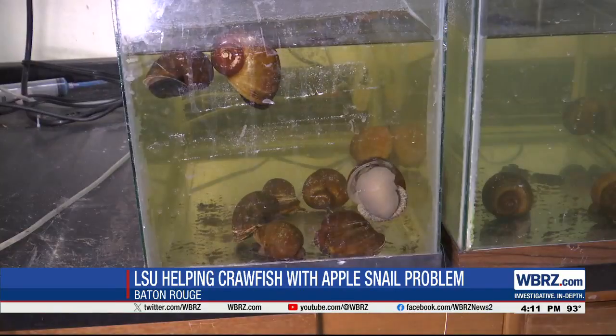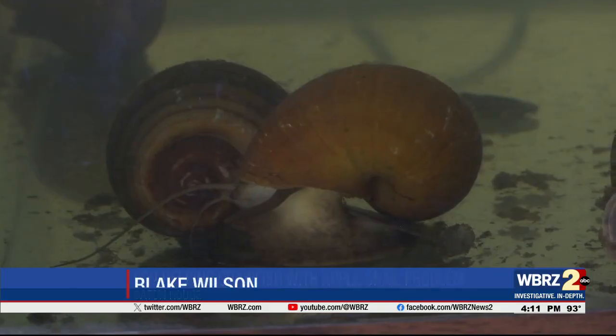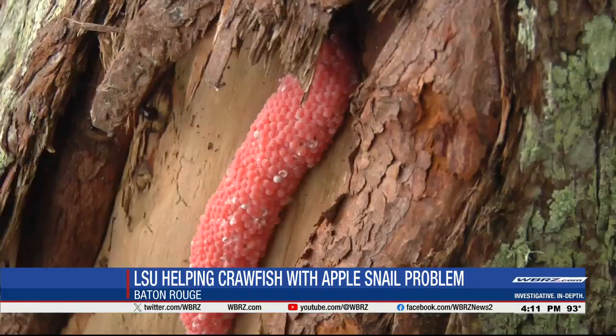LSU Ag Center says the apple snail came to the U.S. from South America through the fish trade. They were sold as aquarium fish, and then they would crawl out of people's tanks and lay eggs. One of the easiest ways you can notice apple snails are their bright pink egg clusters. They're laid above the water surface and they're highly visible.